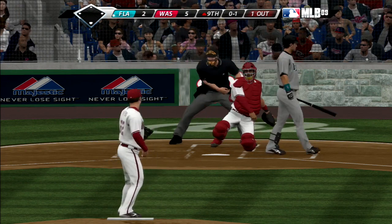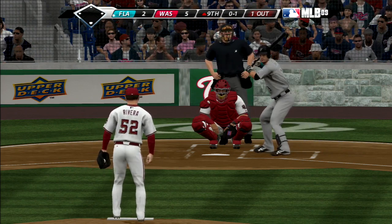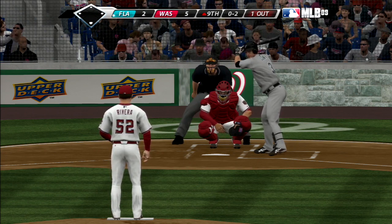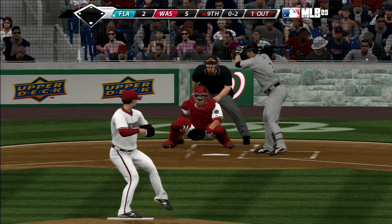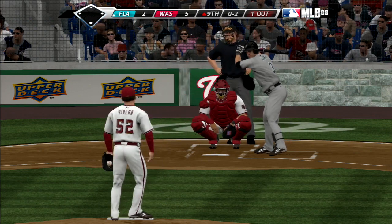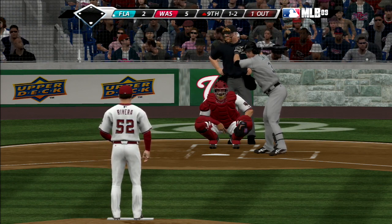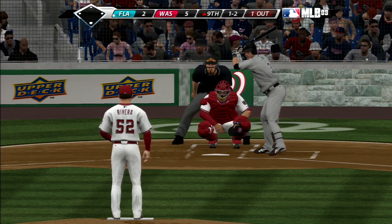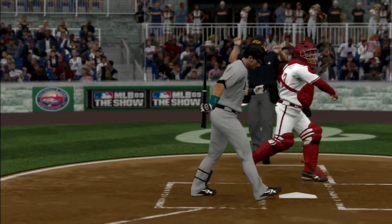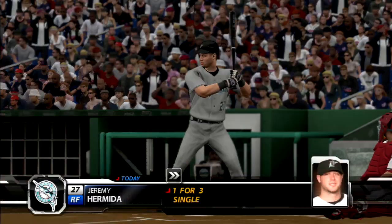And boy, this at-bat is not starting off well as he's behind 0-2 now. And he's had trouble getting extended all afternoon. Shooting for the outside corner, but he missed it, 1-2. The pitch. And Cantu swings and misses at that one as he's set down for out number 2. Jeremy Hermida is the last chance now with 2 out here in the 9th.